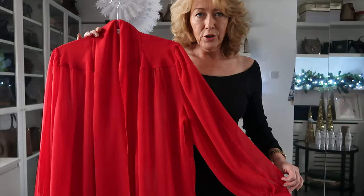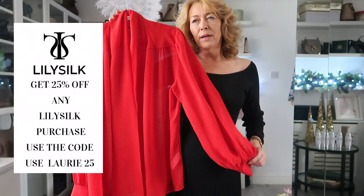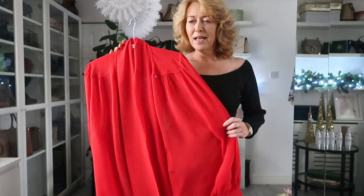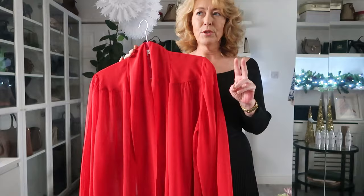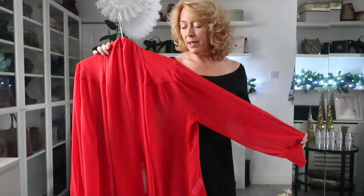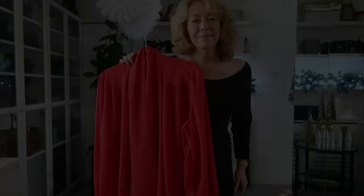Now I'm going to style this three ways. I'm going to put my leather trousers on for a casual look. I'm going to style it with some evening trousers, I think, or some plain black trousers. And then I'm going to style it with a skirt. I've got two skirts, new skirts, haven't I? I've got the gypsy tiered one, or I've got the split up the front one. And I think that would really turn it from day to night, pairing it with a skirt. So let's get going. So here is the first look.